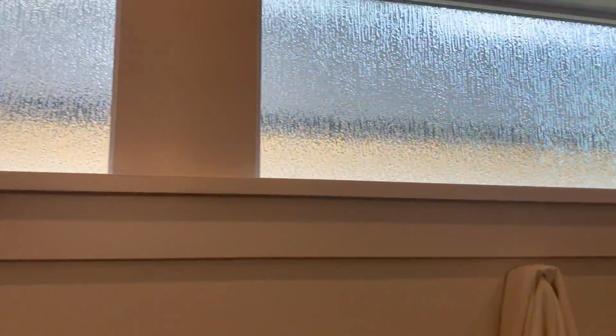That's the office. And then you've got a guest bedroom here. That drives me crazy. There's no door. I would want a door added. Oh, this is nice too. Nice privacy glass up here.